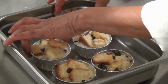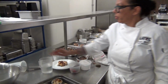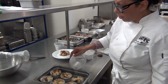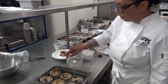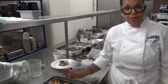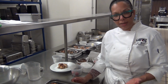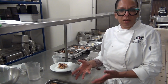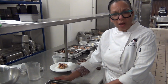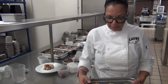Now, I have prepared bread pudding without a water bath. I have prepared bread puddings with a water bath. I'm going to go ahead and just give it a water bath, and I'm going to cover it. And these will not take very long to bake because I made them on the small side. So the deeper it is, the longer it's going to take. So a smaller container like this will probably take about 18 minutes or so. Not much longer than that. I will do a check at around 15 minutes and see where I am with that.